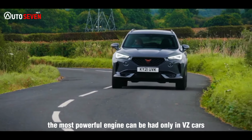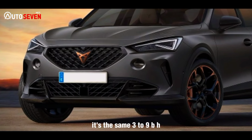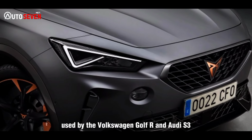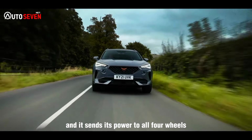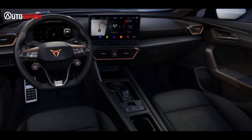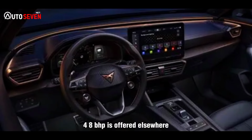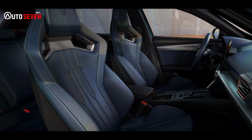The most powerful engine can be had only in VZ cars. It's the same 2.0-liter turbo petrol four used by the Volkswagen Golf R and Audi S3, and it sends its power to all four wheels via a 7-speed dual-clutch automatic gearbox. A 2.0-liter turbo diesel engine is offered elsewhere, but it won't be coming to the UK.